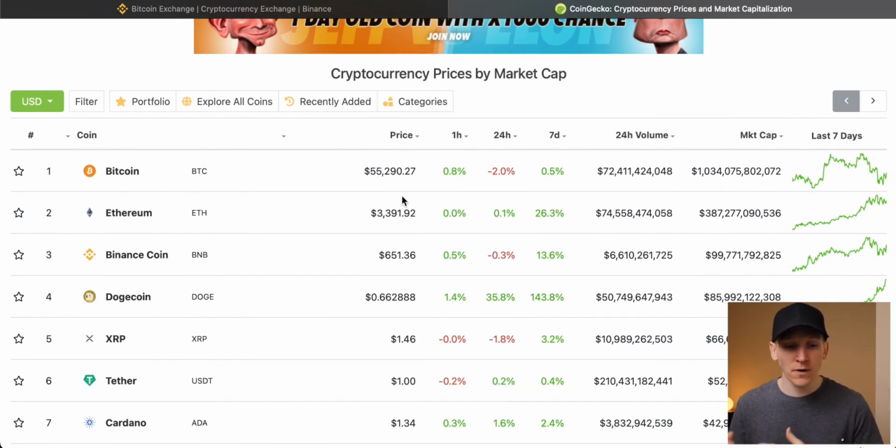It's the world's reserve currency. Everything is valued in dollars, so it makes sense. So this is the price of one cryptocurrency right here. And then we have the 1 hour, 24 hour, and 7-day change in terms of the percentage price changes.